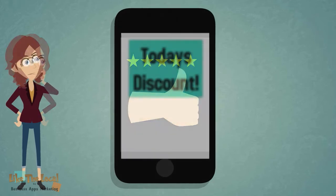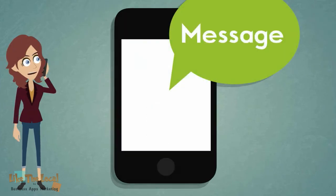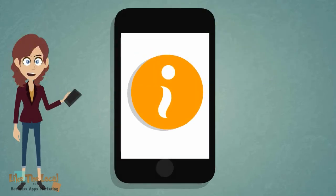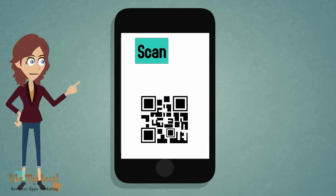When a new discount offer is added to the app, we'll let you know with a quick message, so you'll be the first to know and won't miss any special offers. You'll also find some very useful features built into the app, including a tip calculator, emergency numbers, and weather forecast, as well as a QR scanner so that you can scan QR codes and read them, no matter where you are.